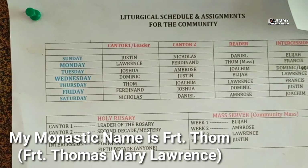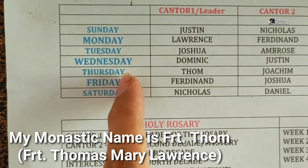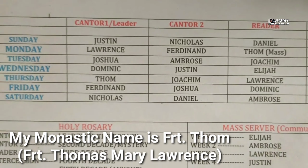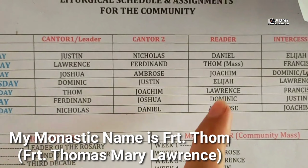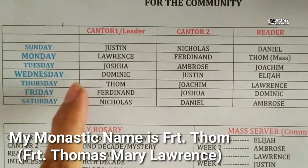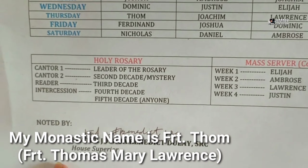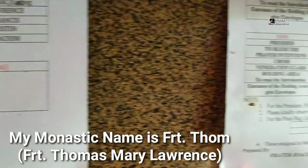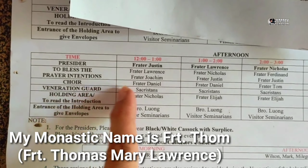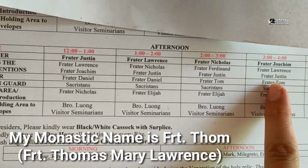They call me Frater Tom. And kahit nasa labas pala ako, may schedule ako dito every Thursday. I'm still part of the community. I'm the reader during Mass on Monday. And Cantor 1 leader on Thursday. Choir, 2 to 3 p.m., 3 to 4 p.m.